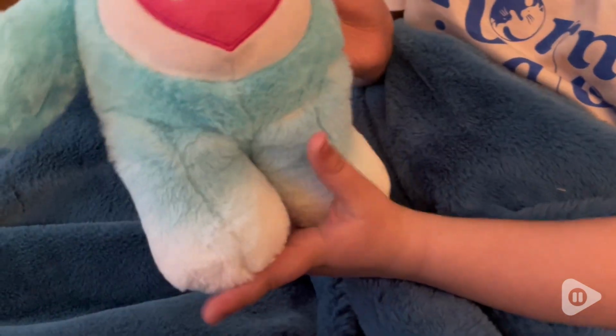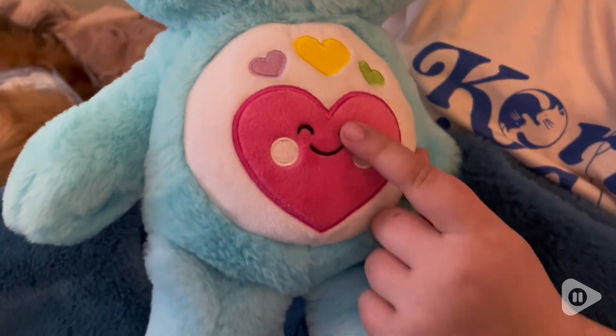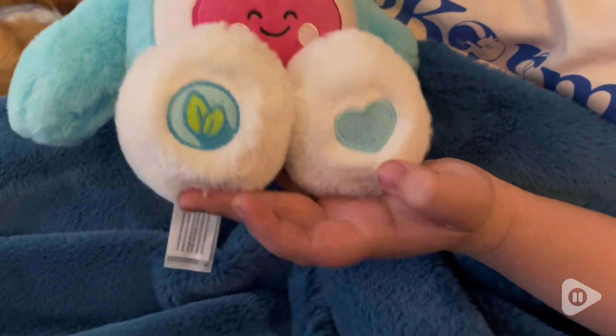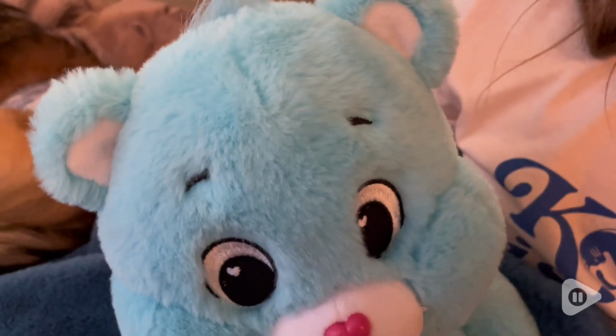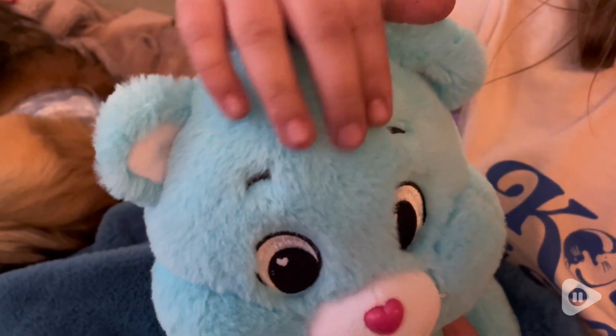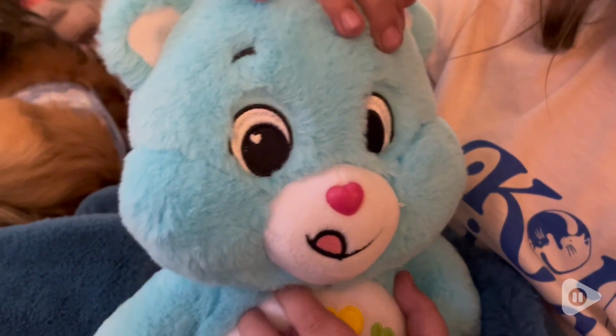If you see the coloring on his belly as well, he's got all the little hearts, which is so cute. And on the feet, you do have a cute heart symbol and a cute leaf symbol. So my daughter loves to bring this whenever she's going anywhere. She loves the fact that it's called the Always There Bear. So she likes to always have something on hand just to hug and to snuggle.